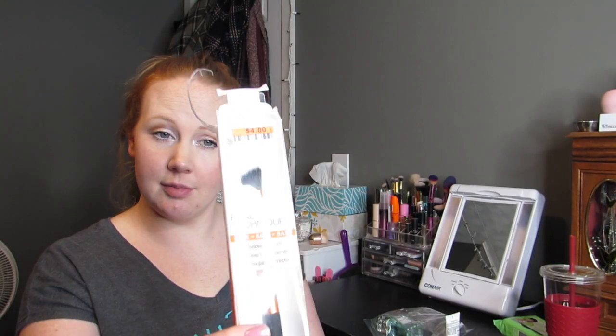It's by, I can't even read it, it's so bright in here. Global Beauty Care Cucumber Extract. Who's that? No, I'm just kidding. I don't know. I was intrigued by the cucumber. And the last thing that I picked up was a concealer brush by Real Techniques. I'm really excited about this. I've needed another concealer brush.